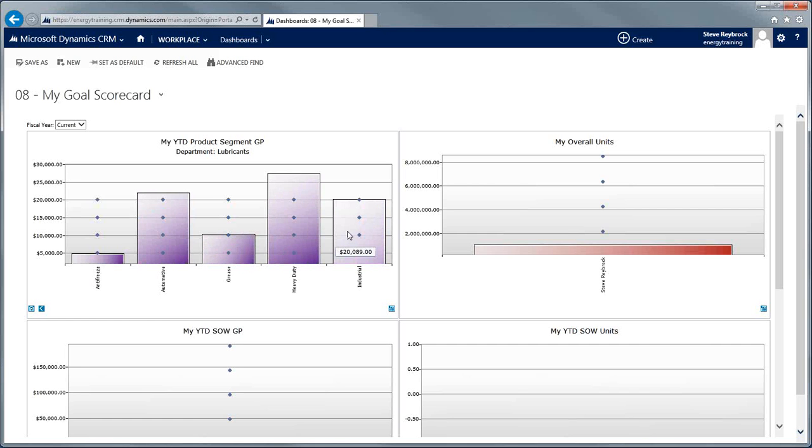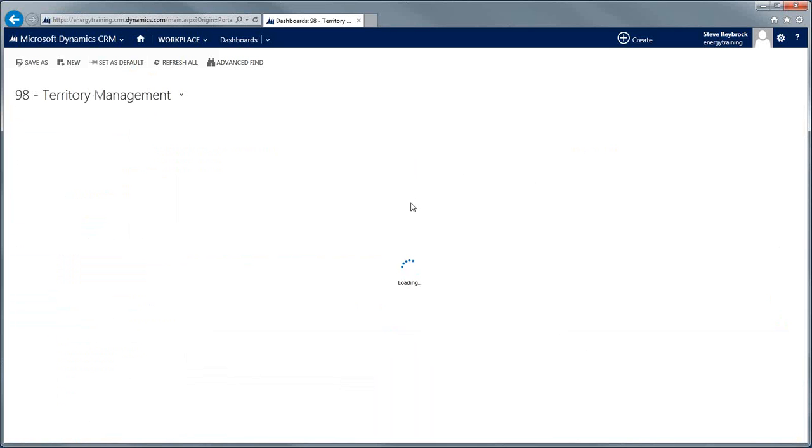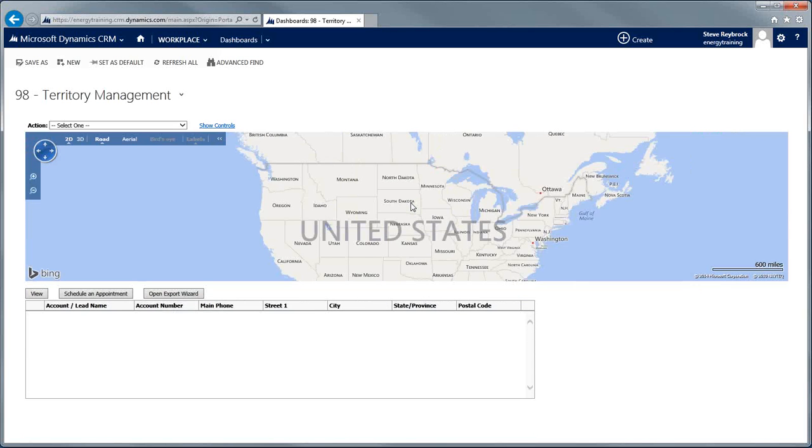So that's my scorecard. Now what I'd like to do is be able to plan my day. Let's say, for example, I'm going to visit with one of my customers today. Within the solution, we have our territory management dashboard. And the territory management dashboard gives me the ability to see where that customer is and the potential other prospects, leads, or customers that I can visit to make the most out of my trip to that location.